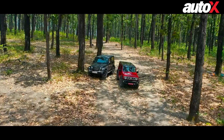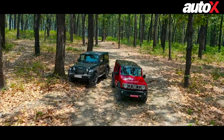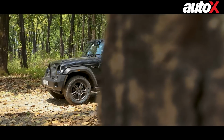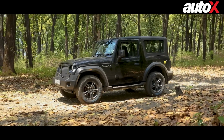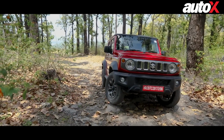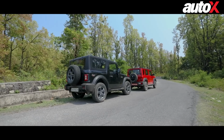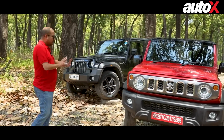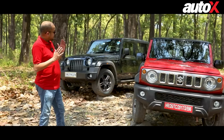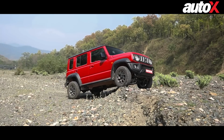But you have to understand, the Jimny compared to the Thar looks diminutive. While both of them are the same length, both are actually 3.985 meters, the Thar is taller and wider, and because of that, the Jimny actually looks a lot smaller than the Thar. But on the inside, it's a completely different story, but I'm going to come to that later. I think overall, the Jimny has this mini G-Wagon-esque look, which I think looks fantastic. I love the red color, and I think it's a brilliantly proportioned design.